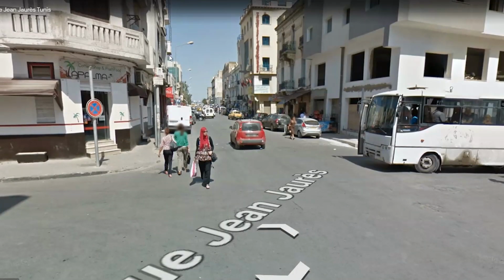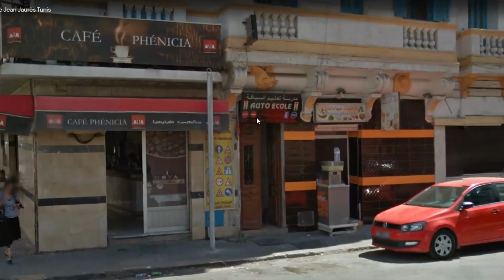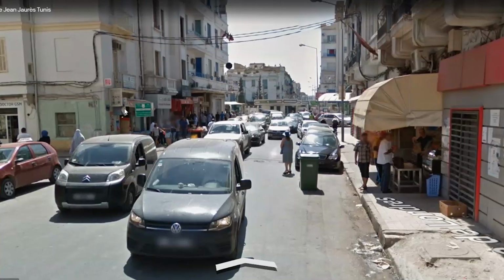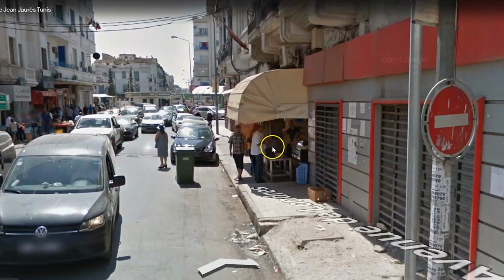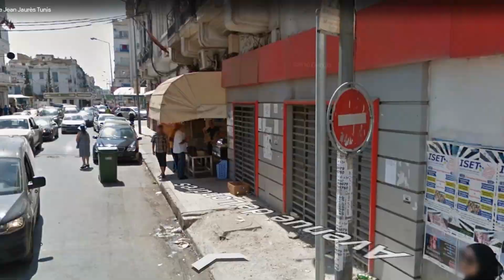People walking the streets. There's a lot of traffic. Big bus. Another cafe. Auto École. Is this a school for learning how to drive a car, I think? A lot of traffic. This looks like a small shop. Looks like a nice day in Tunis.